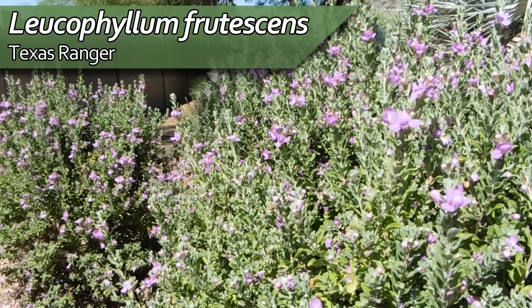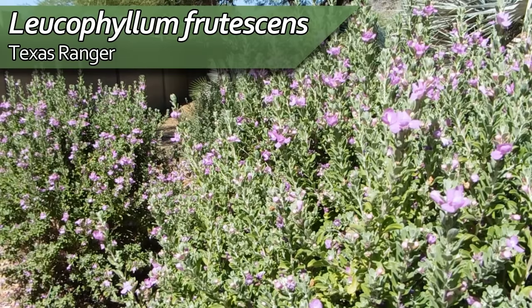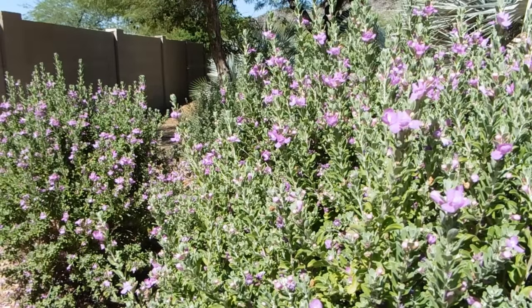Leucophyllum frutescens, commonly known as Texas Ranger, is a medium to large, mostly evergreen shrub that's native to the Chihuahuan Desert of South Texas and northern Mexico. Texas Ranger is the go-to shrub when designing a southwestern desert-style landscape. It has a wonderful natural form and can grow in size to 6 to 8 feet tall with a similar width. The small leaves of these wonderful shrubs are covered with short, light gray hairs called trichomes that give the leaf surfaces a unique silver-gray tinge.